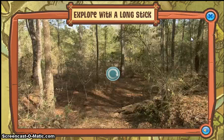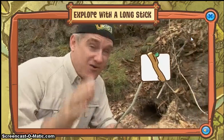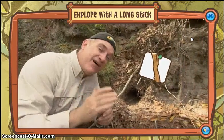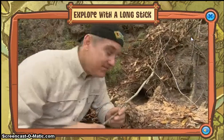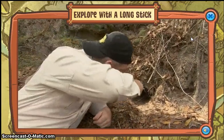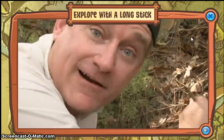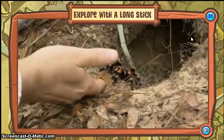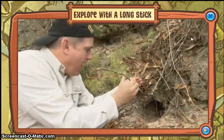I have those. But I just sold it for money. Use a stick to poke around in the hole and see if anyone's at home. Great decision, because that's far and away the safest method to explore an animal's den. Oh, look, it's a spider, it's a spider. That is a tarantula. That is awesome. Whoa.